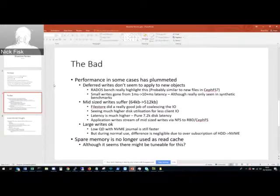Although this behavior is really only synthetic, because in real life you don't really get to see this a lot. But the whole deferred writes not applying to new objects does seem to be a bit of a performance drop.